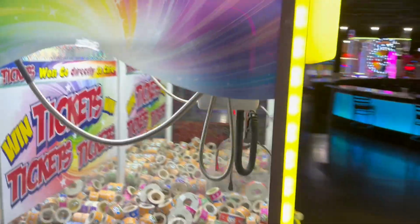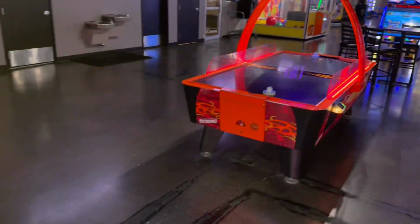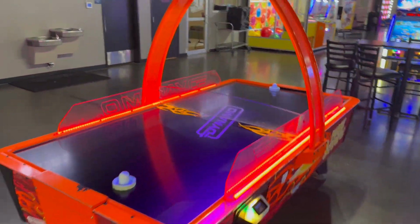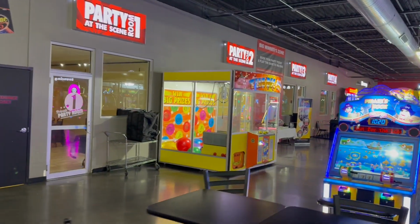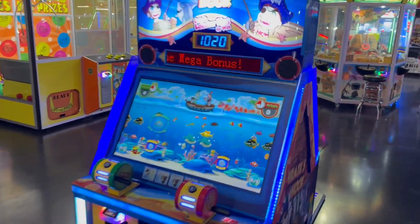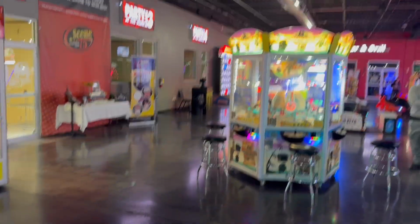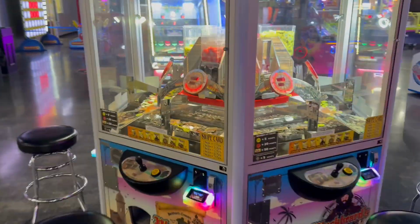Then there's a photo booth, prize aquarium, blackout. It's a couple of these ticket time claw machines with the RFID rolls in there. There is an air hockey, Dynamo air hockey. And then there is a big one claw machine over there with Scene 75 balls, a Pirate's Hook, a Blackbeard's Bounty. That's a rare coin pusher. I can't believe they have that here.